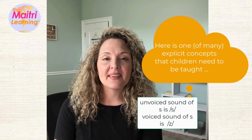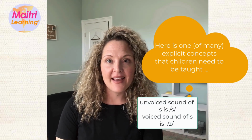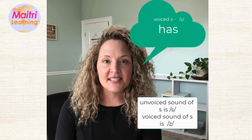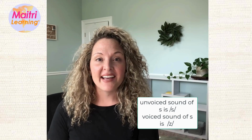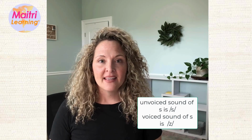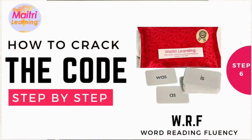The letter S can not only say S, but it can sound like Z, like has, was, is. And if we teach students that explicitly, well, now they can actually sound it out and it makes sense. Today, we're going to be looking at two different explicit ways to help our students with their high frequency word automaticity and fluency. First, we're going to look at how to map these words and study these words. And then second, we're going to look at a fun, quick game that we can do with words that we have already explicitly taught. Come on, let's go.